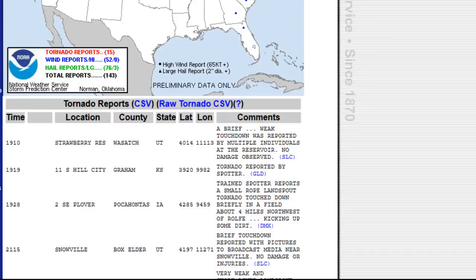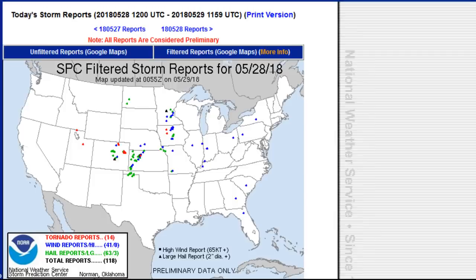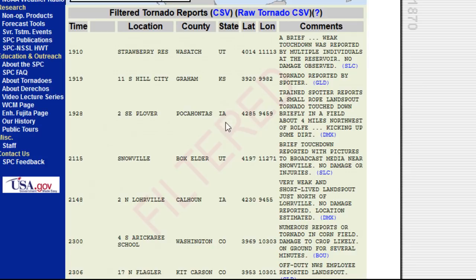All right, let's go ahead and head into the other data I have here, SPC. This is the storm reports. These are preliminary. A couple of tornado touchdowns around Kit Carson, another one near Hill City. And there's the comments on that. The Hill City tornado was a little bit earlier. Spotter reported. Looked like a rope landspout in that area.